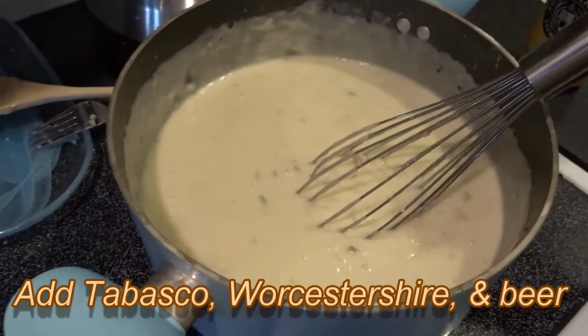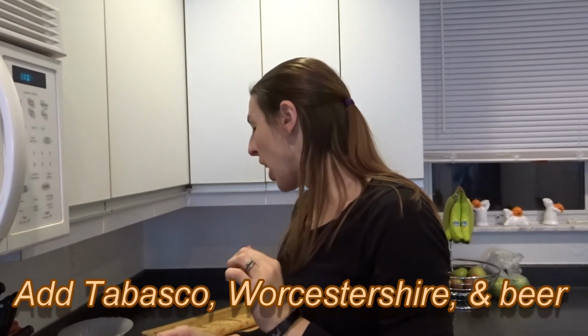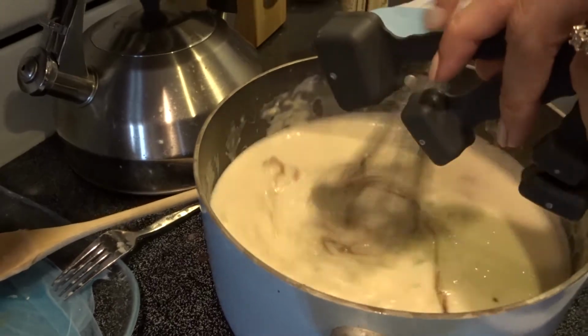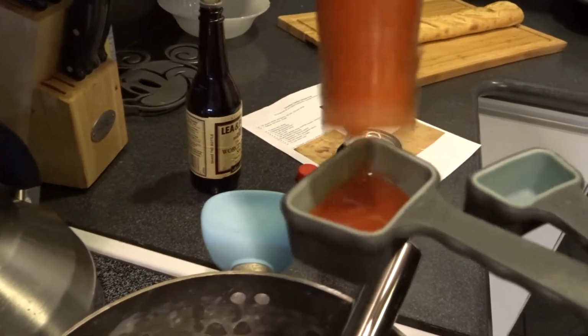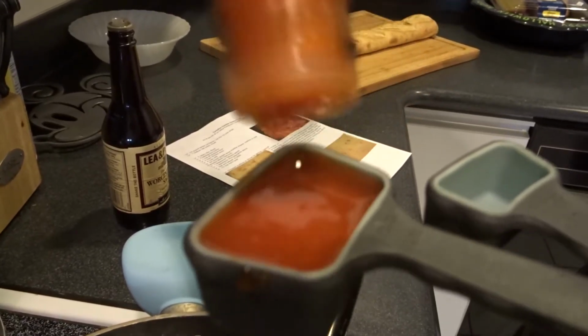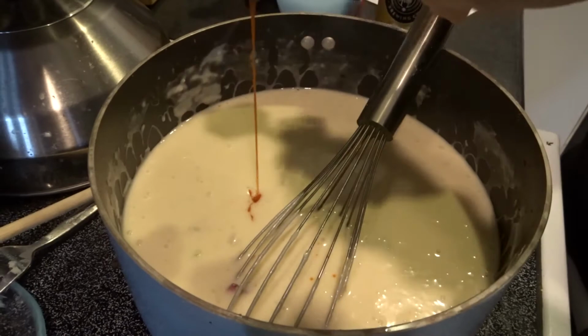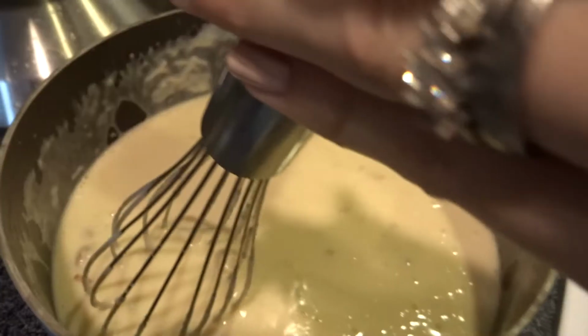So next you're going to add your 1 tablespoon of Tabasco and 1 tablespoon of Worcestershire, and your 1/2 cup of warm beer, plus your salt and pepper to taste. Nice. Oh, 1 tablespoon. Why did I say 1/2 cup? Not 1/2 cup. That would be very Worcestershire-y. And then 1 tablespoon of Tabasco. Oh yeah. Get it in there. That's right. Nice. Oh yeah, that's the magic right there. All right, and then you're going to do 1/2 cup of beer.